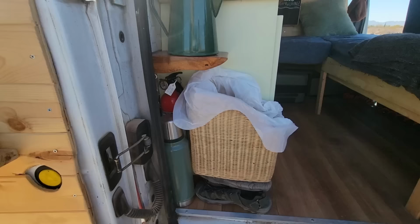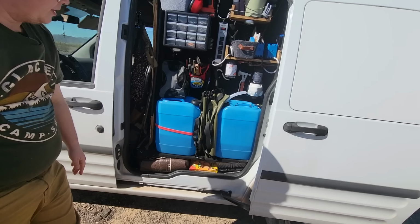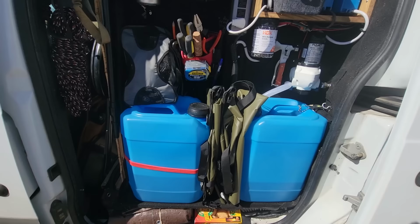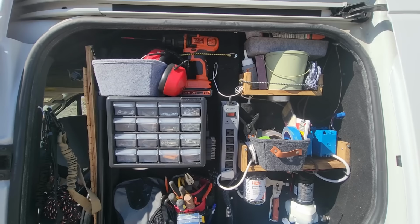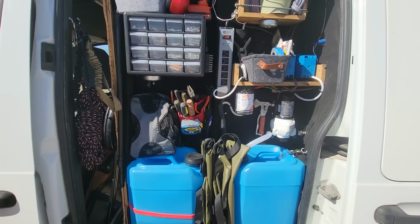So I blocked off my wall or my door with a wall because I didn't need two doors, but I did want a garage space. Oh, that is so nice. This is where my fresh water is stored. All my tools, my lights for the campsites, rope, my dry bags that I was talking about, water pump, my electrical gets routed through here. So this is kind of the hub of a lot of stuff. If anything breaks, like electrical or my water pump isn't working, it's all really accessible.